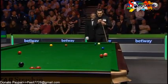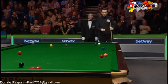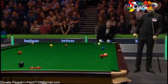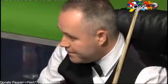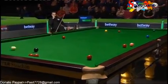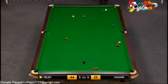Yeah, you can see some of this one. He's going to have to play it well, though, to avoid the reds near the top cushion. Well, he's still got a chance. Look at this for a red, though. Bang in the middle. Selby knew that was in before Higgins did. He was right down the line.